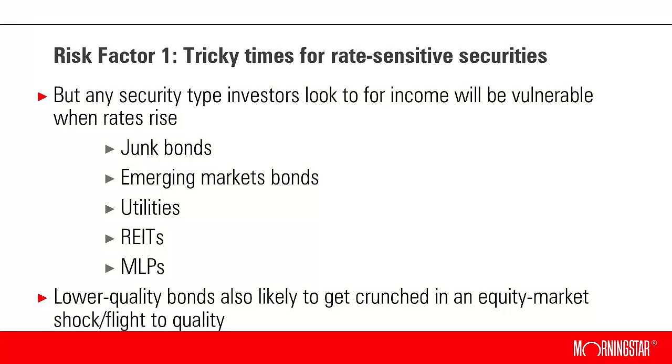The previous slide illustrates that high-quality, long-duration bonds will tend to be vulnerable in a rising rate environment, but so will a broad swath of other investment types. Junk bonds' yields aren't what they once were, so they don't have the cushion that arguably they have had in previous rising rate environments. Emerging markets bonds may also be hit hard. That was certainly something we saw in the so-called taper tantrum in the summer of 2013. Emerging markets bonds suffered quite a bit during that period.